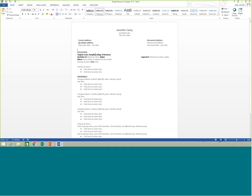Then we come down here to education. We bolded Virginia Tech Pamplin College of Business. Depending on what your degree is in, you can choose and select, and it's going to input for you. You'll type in your major, whatever that may be, and then come over here and you'll get a little bit of a window. It's going to make you click a date. It's only going to ask for month and year, and that's what's going to show, so you don't really need to know the exact date, but let's say I'm going to graduate in May of 2017. Anywhere I click here is just going to show May of 2017.